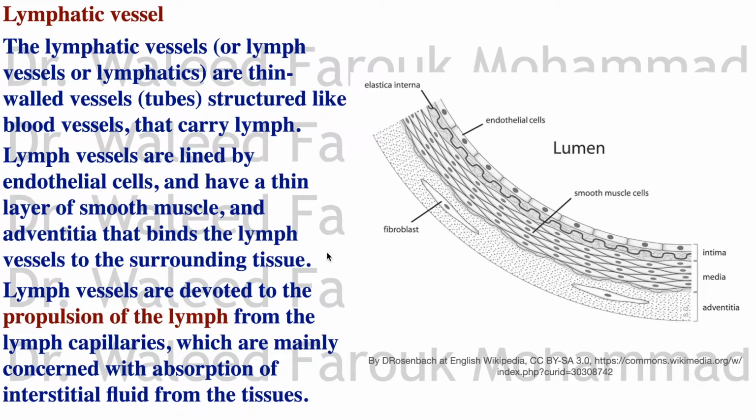Lymphatic vessels are thin-walled and larger than the blood vessels of the cardiovascular system, by the way, and they carry lymph. The vessel is lined by endothelial cells, as you can see here. It has the same structure as the cardiovascular system, with a layer of intima, media made up of smooth muscle, and adventitia made up of connective tissue.